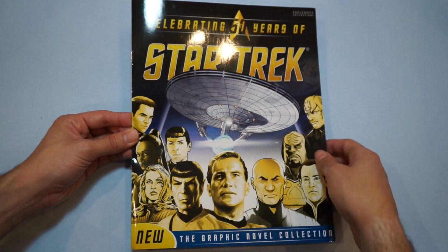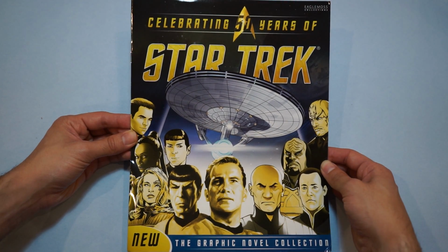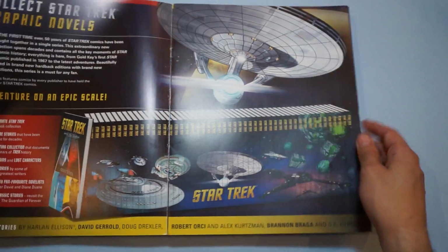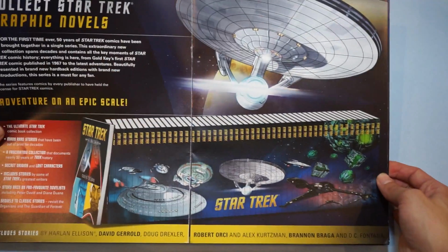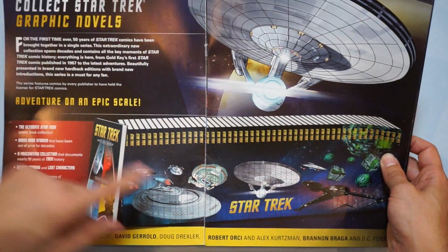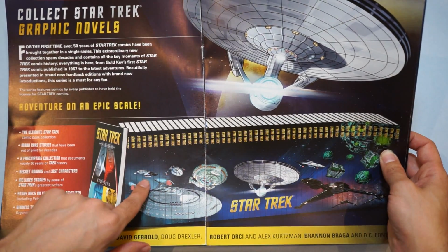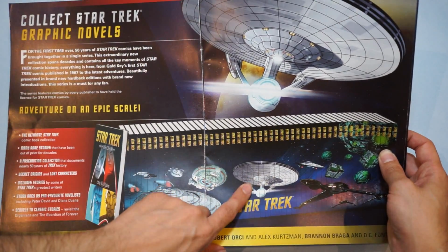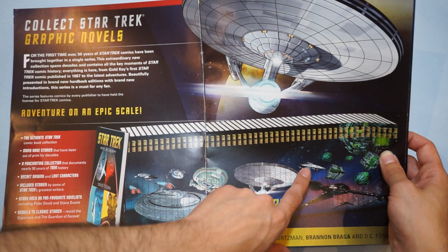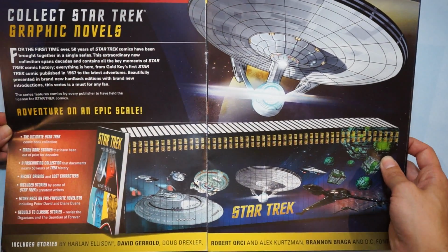Alrighty guys, now that we've got everything out of the box, let's start off with the catalog very briefly. Eaglemoss Collections, celebrating 50 years of Star Trek. Let's see what we have. Oh, that is a nice collection of books, if I do say so myself. We have the Enterprise E, we have what looks to be a Maquis fighter here, the Akira-class starship, probably the Thunderchild. We have Voyager, we have the Refit Enterprise, or the Enterprise A. Looks like we've got a Nebula-class starship there, some Birds of Prey, and some Borg spheres and cubes.